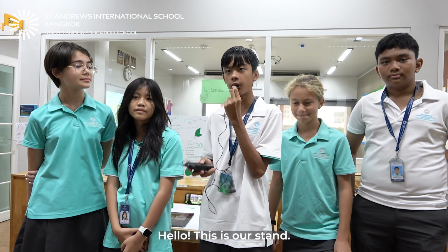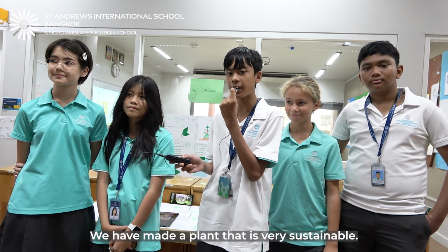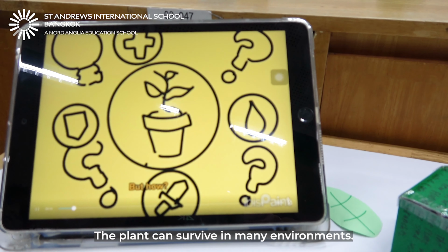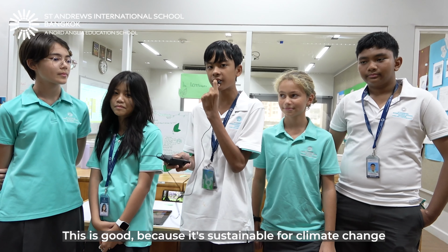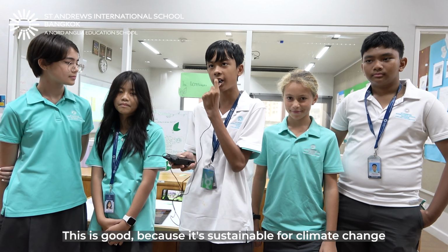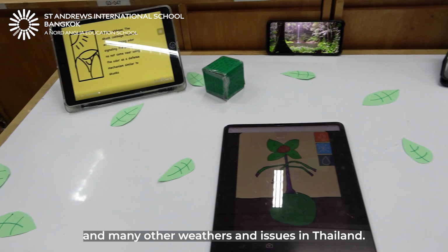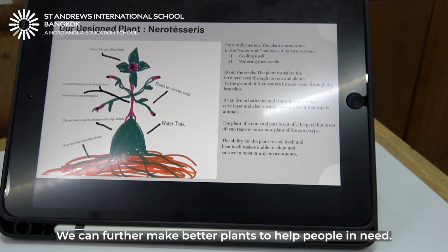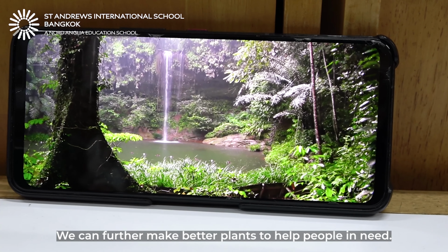Hello, this is our stand. We have made a plant that is very sustainable. The plant can survive many environments. This is good because it's sustainable for climate change and many other weathers and issues of Thailand. We can further make better plants to help people in need.